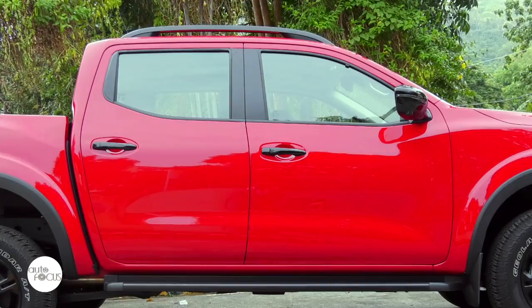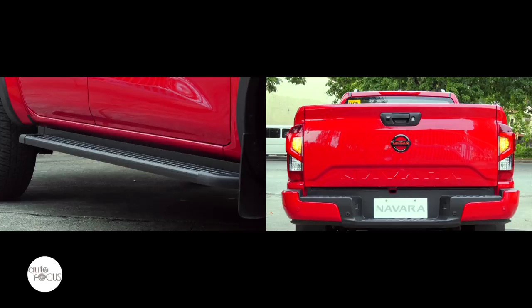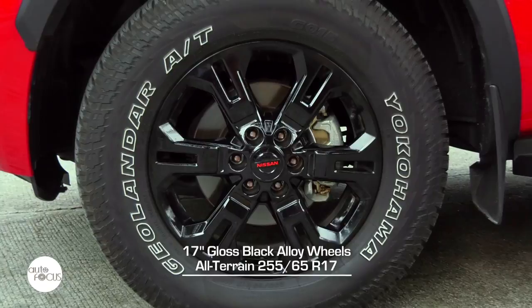It also comes with quad LED projector headlamps, LED daylight running lights, fog lamps and tail lights, the rain wipers, sidestep, high mount stop lamp, front and rear mud guards, as well as the utility track channel, and 17-inch gloss black alloy wheels wrapped by all-terrain 255/65R17 tires.